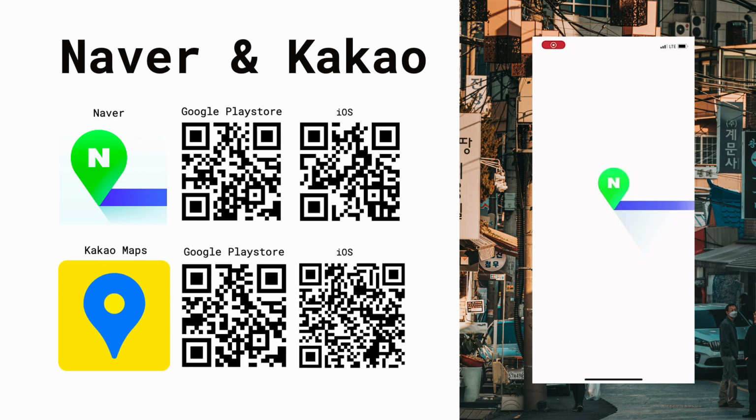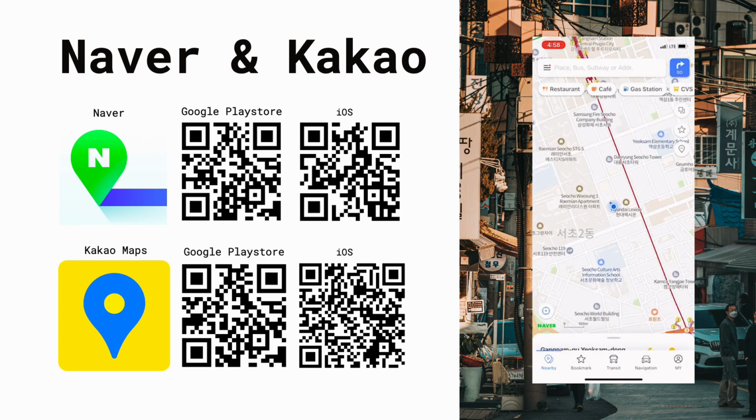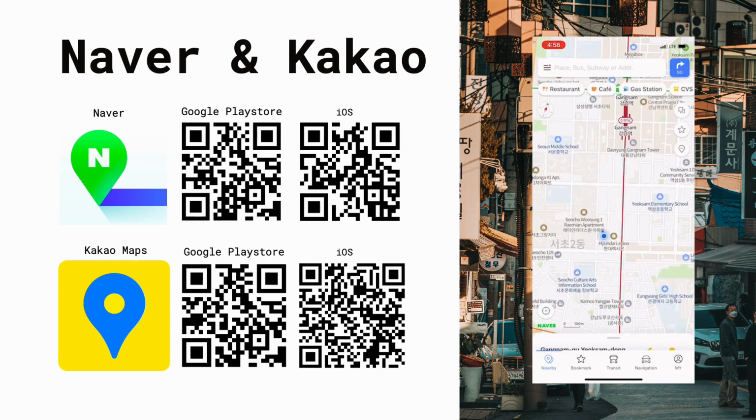So I have here on my screen QR codes for the Google Play Store for Android users and of course iOS for Apple users. So feel free to scan this and download it before you come to Korea so that you guys have the proper working maps. I also have here a video on my slide to show you guys the 2. This one is Naver Maps.